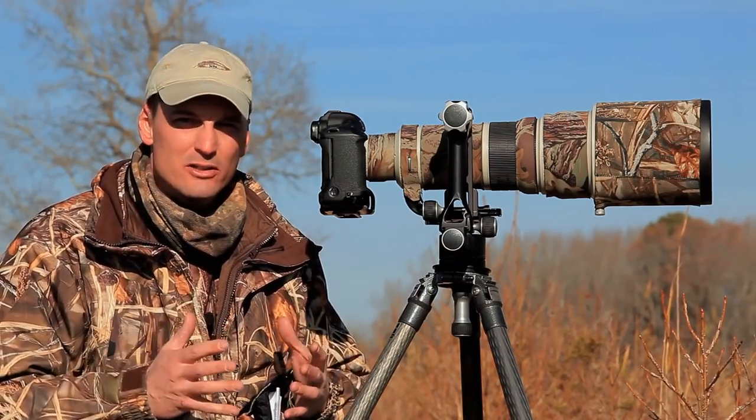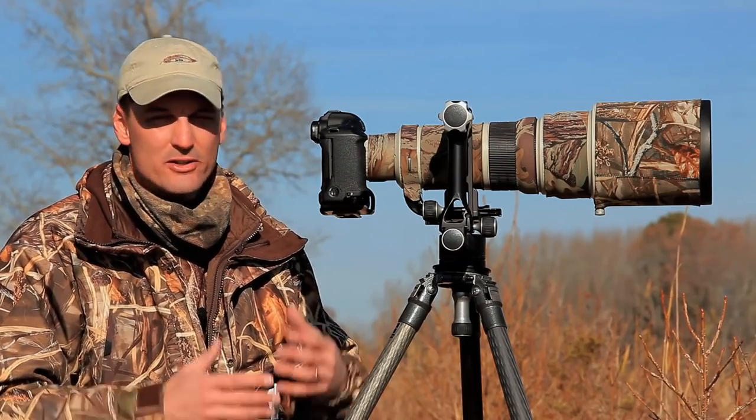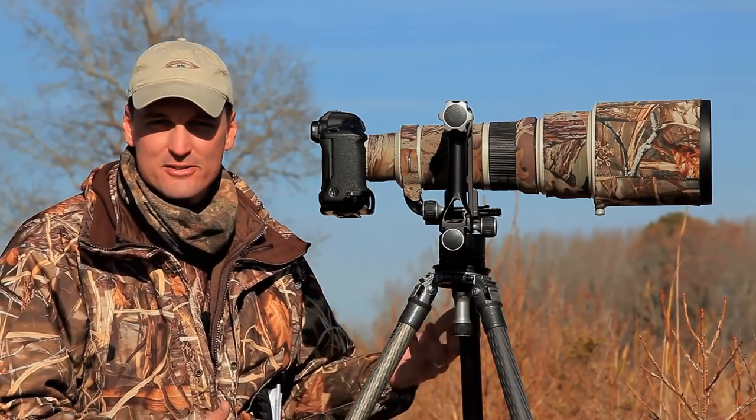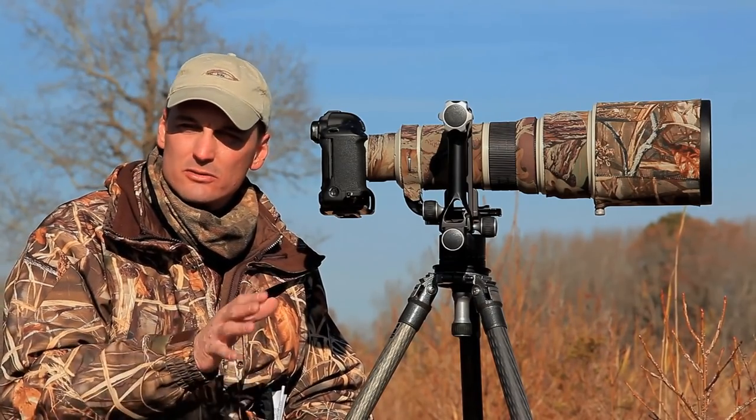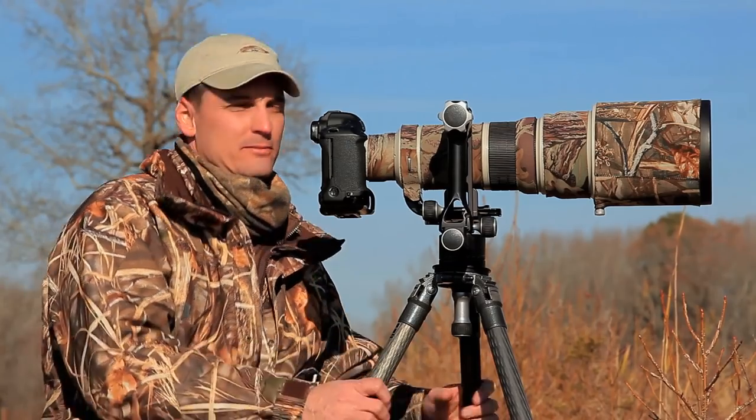This area is really good for wild tundra swans as well. They're just as magnificent and as fun to photograph as the snow geese. So let's go do our scouting, try to find out some good places to photograph these birds in the next couple days.